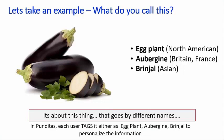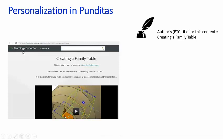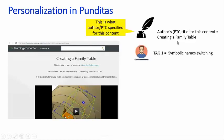You can tag the same thing with 3 different names. Now, let's take a real-world example of creating a family table. So this is, as you can see, from PTC Learning Connector, and the author, which is PTC in this case, called it creating a family table.